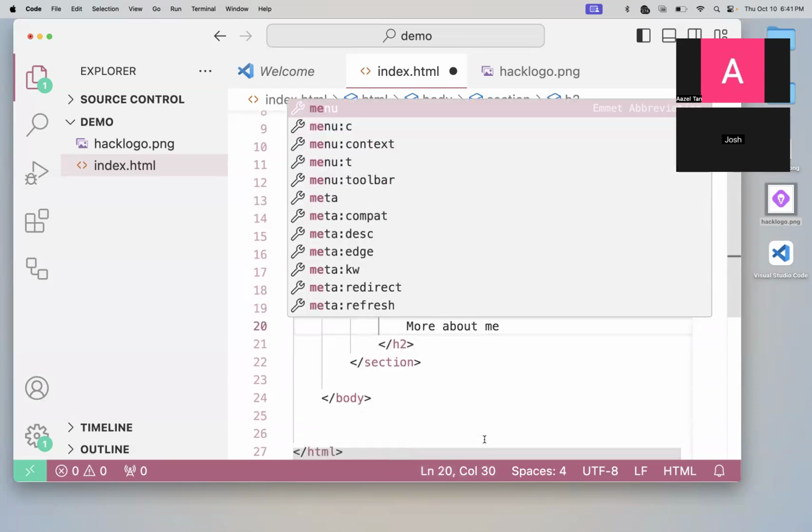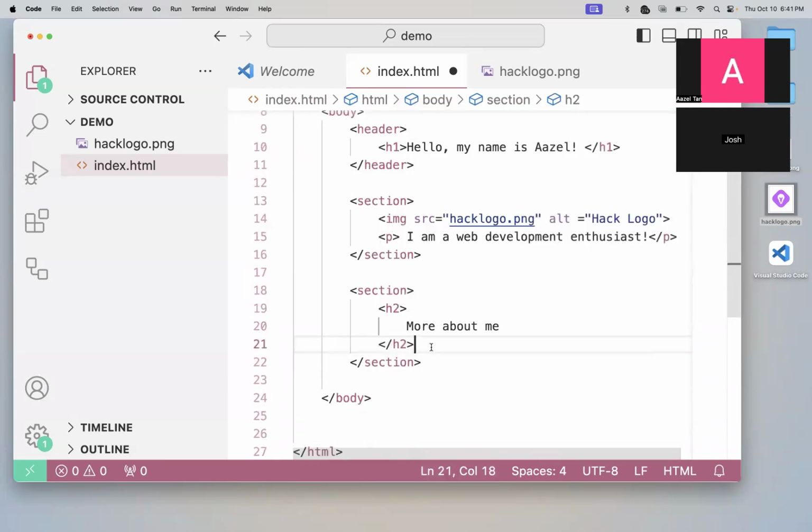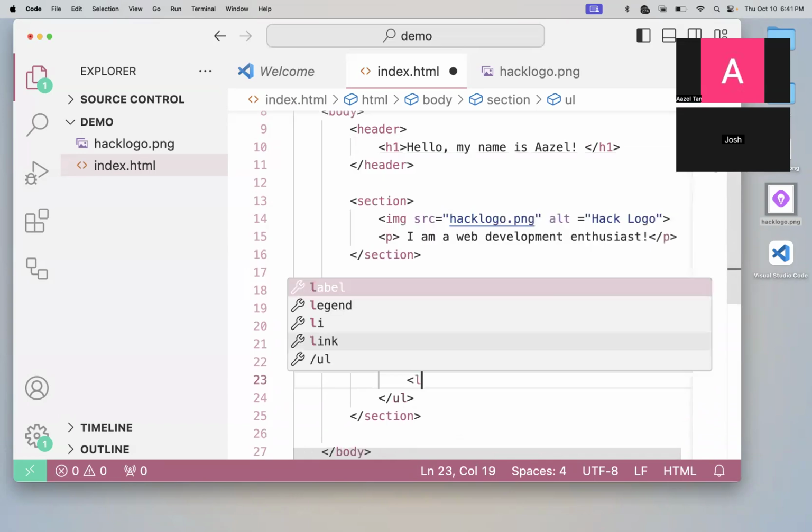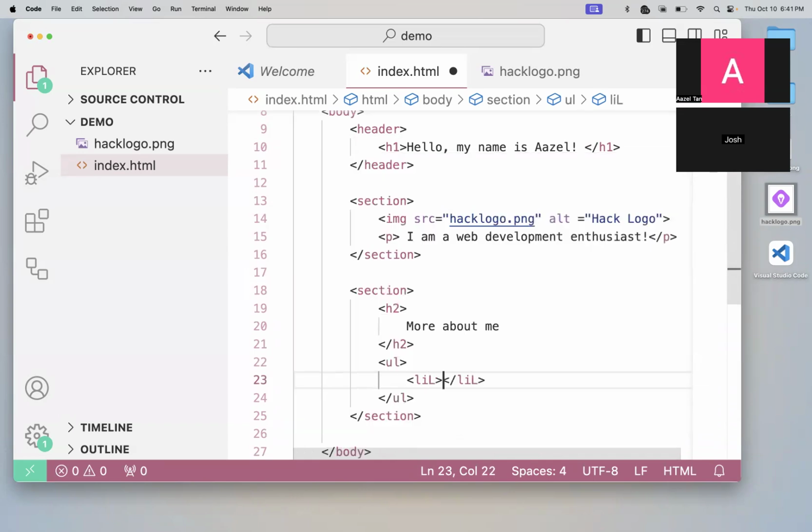And then say I want to write some fun facts about myself. So I want to list out a few fun facts. Since there's no particular order to this, I'm just going to do an unordered list. So there'll be UL for unordered list. And then here I'm going to write out LI inside.